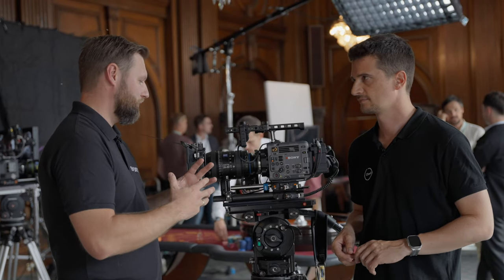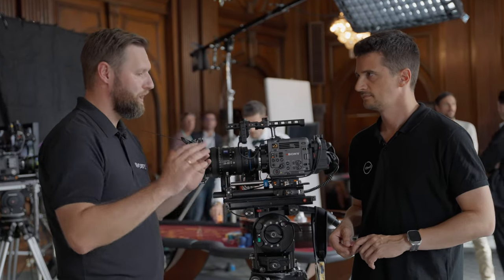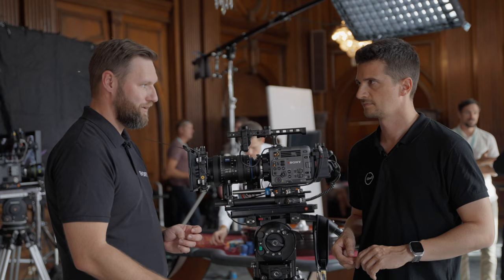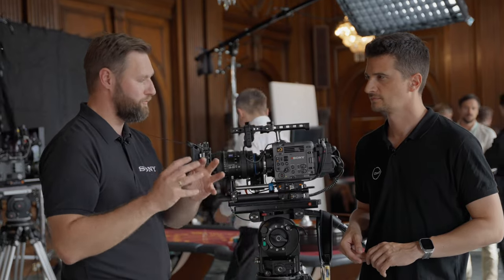By using the full frame image capture, you're able to take that Bayer pattern and get some really good oversampling. So if you want a quicker turnaround time, recording XAVC is possible, but you're oversampling from an 8K image sensor scan to a 4K resolution file afterwards.